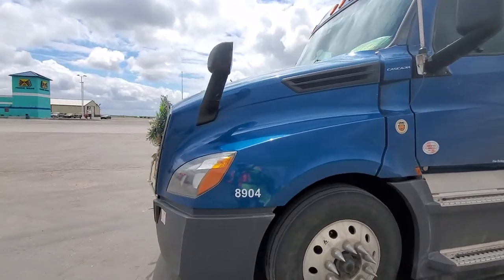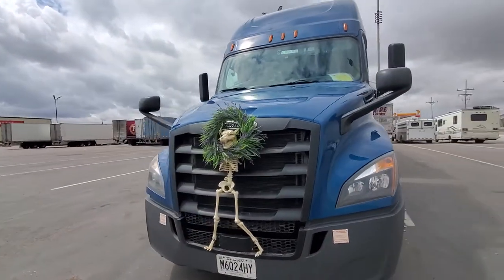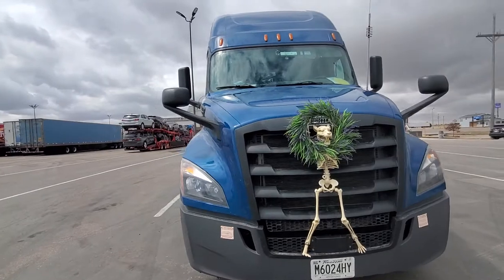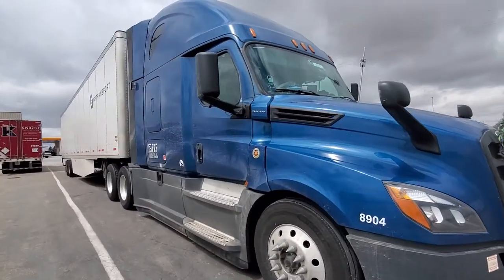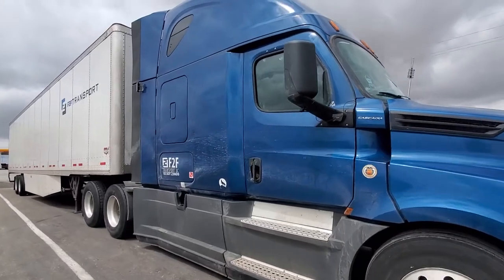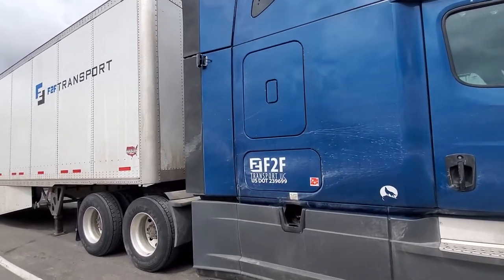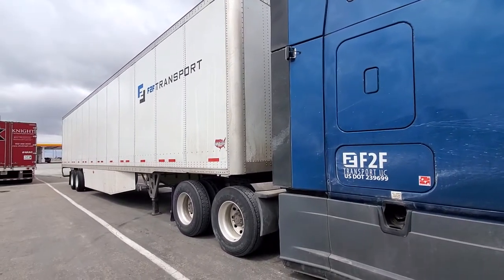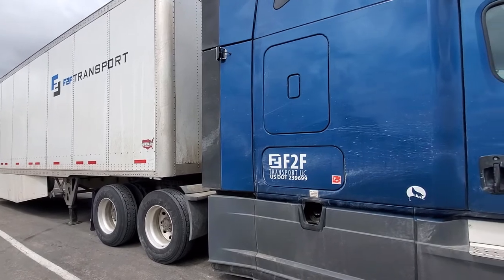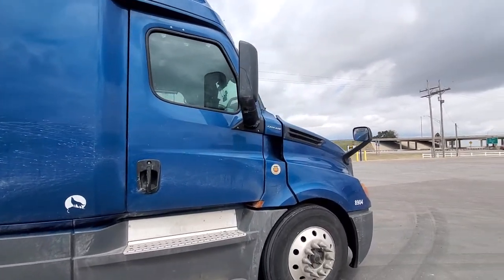We've been out west where it's snowing and they got the salt and all that gunk all over the roads. And when that gets on the truck, the truck doesn't look very clean and doesn't look pretty anymore. So we're going to get that taken care of today. Just the tractor. Trailer's going to be parked right here until we get back. Stay tuned and we'll see how this goes.